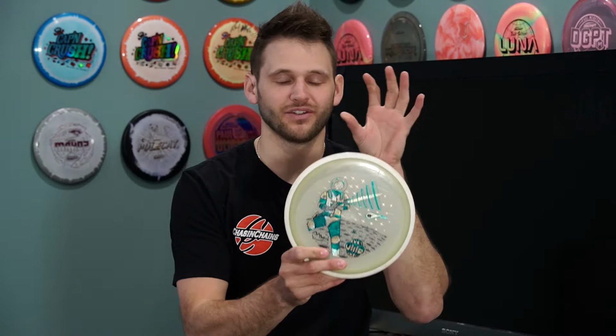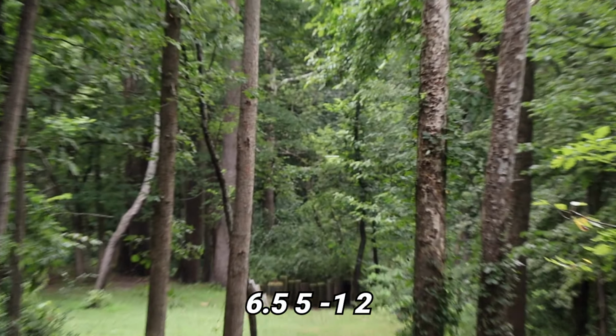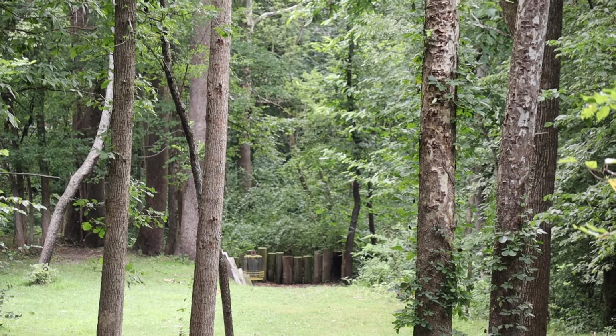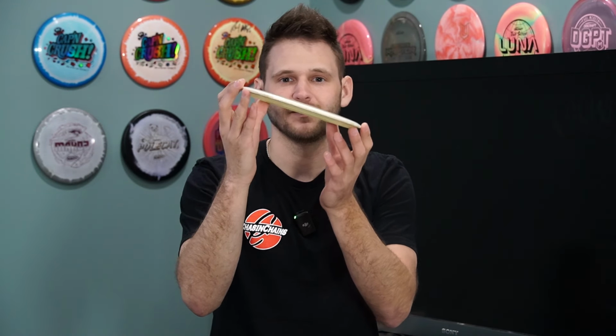These next 2 do come from bigger brands, but I still don't think they get talked about a lot or enough. The first one being the MVP Servo. For those of you who've been watching the channel for a while, I'm sure you know how much I like this disc. The Servo is a fairway driver, 6.5, 5, negative 1.2, and this thing is another hyzer flip machine. But instead of this one turning over on me, I can just expect it to flip to flat and go dead straight, which is just a great tool to have in the bag.